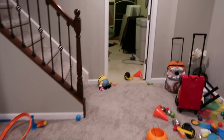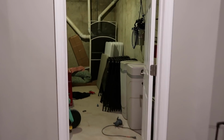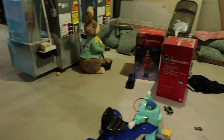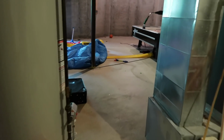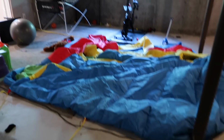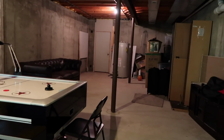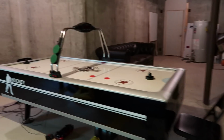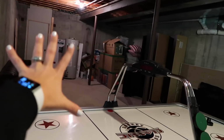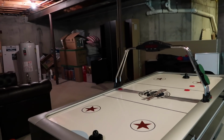So here's what we're dealing with. This part is unfinished. It's just storage and God knows what, a lot of our Christmas and Easter decor. This is so bad, you guys. I know. There's a bounce house in here. This is eventually going to be finished into a chilling area. There's going to be a sauna here and a TV over there, and another pool table and things like that. But for now, this is what we're working with.